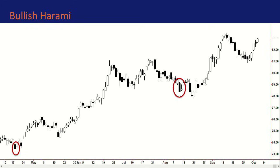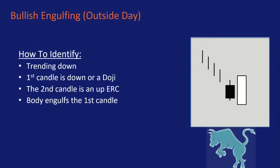Now I would say the sibling of Harami is just the exact opposite, right? A Harami is a big down day, and we have bearish Haramis as well. We'll cover both those, but you have a big down day followed by a small little up day. Well, what if we have a small down day followed by a gigantic up day? These are called engulfing patterns. So this is a bullish engulfing pattern, what some would refer to, we talk about that in our XLTs, as kind of an outside day. And really what we're looking for here is a market that's been trending down.